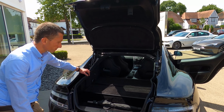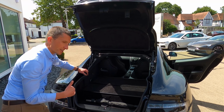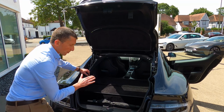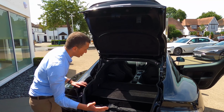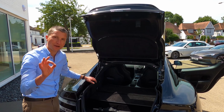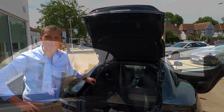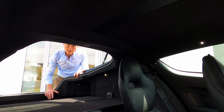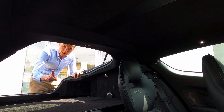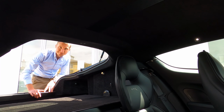Absolutely no problem. Now this divider is also interesting because not only does it allow access from the cabin into the boot, but when it's dropped you get this wonderful bellow from the exhaust that just echoes through the cabin, so you get the maximum V12 sound effect. Although Rapide is a 4-door sports car, it still is surprisingly practical. Not only have you got this decent sized boot, but you can actually fold down both seats and load through with large awkward objects.